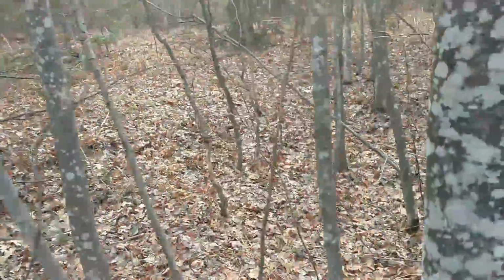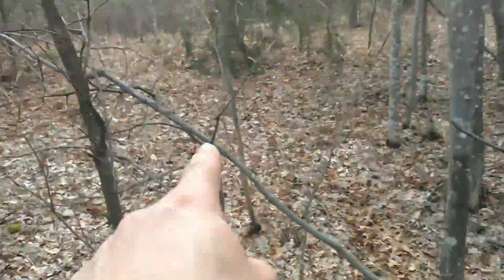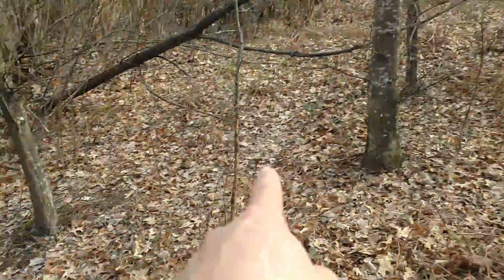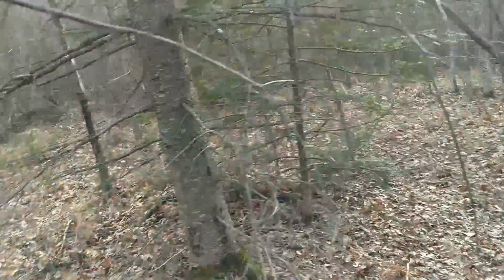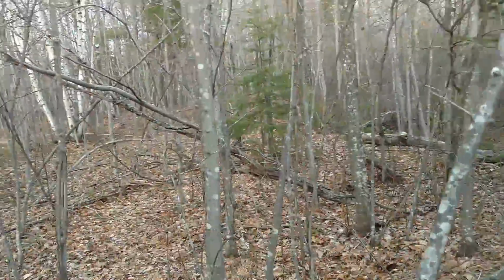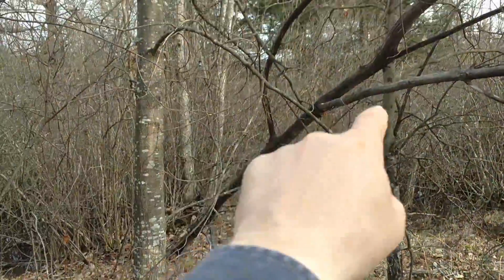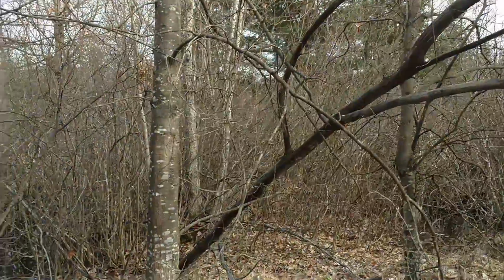There are rubs every place in here. Rubs right there, rubs right there. They just go forever. Everywhere you turn in here, there is basically a new rub. And that line, like I said, just keeps going all the way down there. So what it tells you is that that little island right there, just because of how nasty it is to get into, is a perfect bedding area.